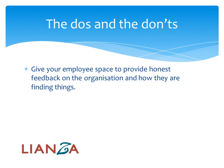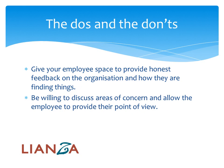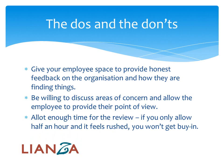Give your employees space to provide honest feedback on the organisation and how they are finding things. Be willing to discuss areas of concern and allow the employee to provide their point of view. Allot enough time for the review. If you only allow half an hour and it feels rushed, you won't get buy-in.